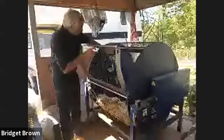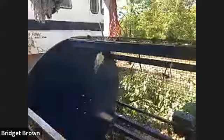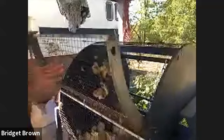It's got big spikes on it. So when it goes around, these spikes, if anything, unfelt it. It beats it up and distributes it, and it breaks apart clumps.